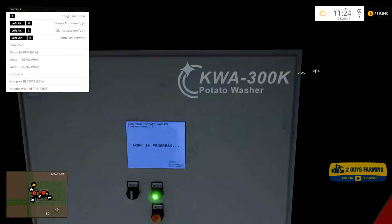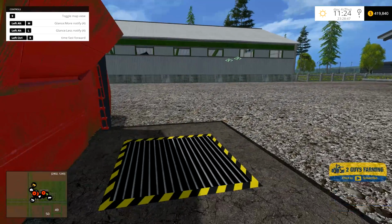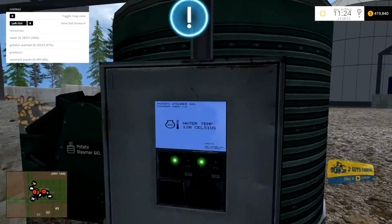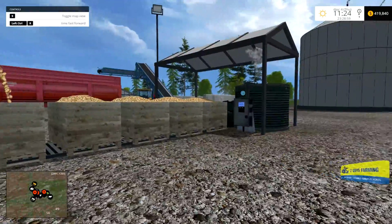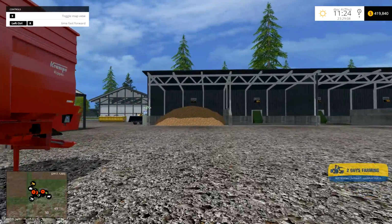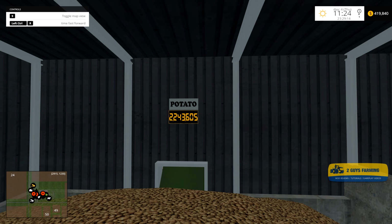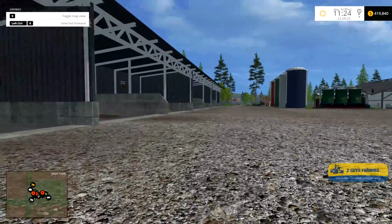Let's just check in 93, 90. Yeah, so we're good with supplies. We got plenty of fuel, potatoes, and water. Let's just check the water in the steamer. 94. Yeah, perfect. So he's good. And let me just see if we need to. Nope, we're good there. So nothing doing there. Here's our potato bin. Yeah, 2.2 million liters. So we're doing good there.